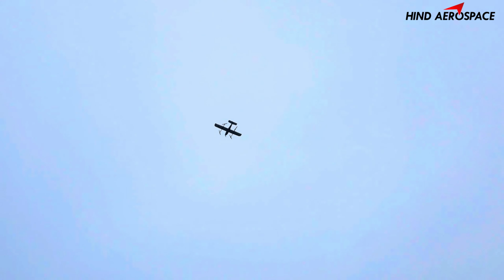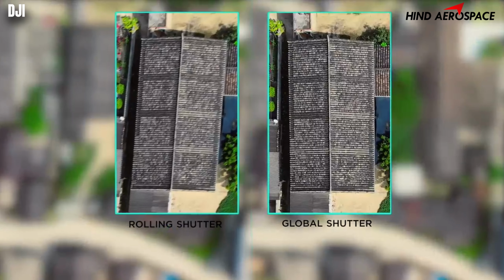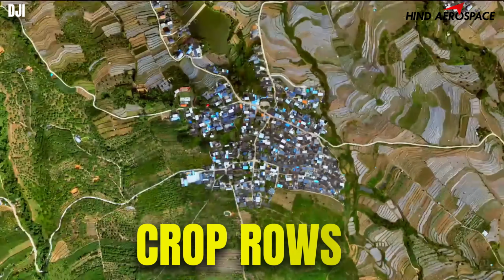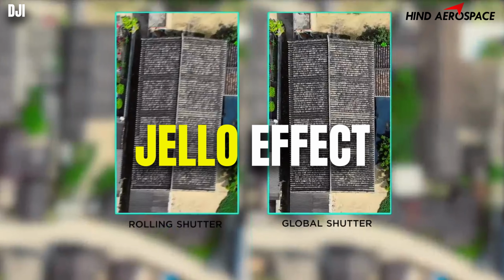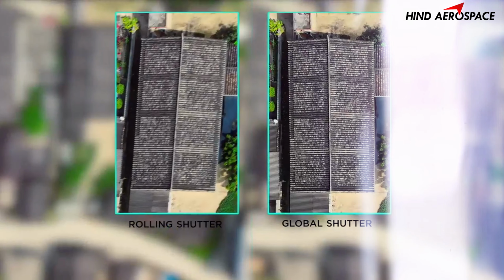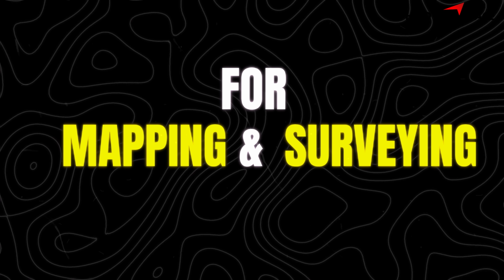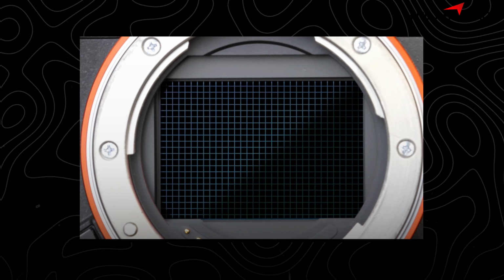Because drones are in motion during flight, a rolling shutter can cause distortion, especially on linear features like roads, rooftops, or crop rows. This distortion is called the jello effect. It can ruin your map accuracy. Bottom line, for mapping and surveying, always choose a mechanical or global shutter camera.